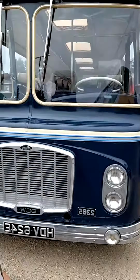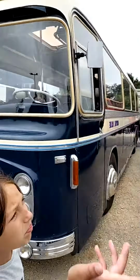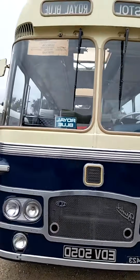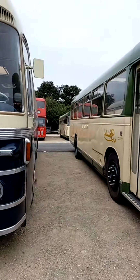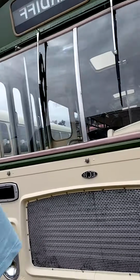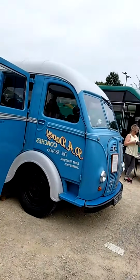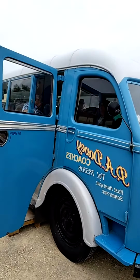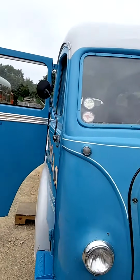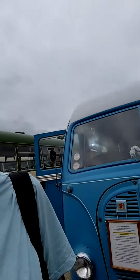And then we got a Bristol bus here, which are Royal Blue. And then that one goes to Cardiff. Then you also got a Bristol RE. We got a little mini. Oh, then we have this thing, a mini coach. I don't think you can fit there. I don't think I would.